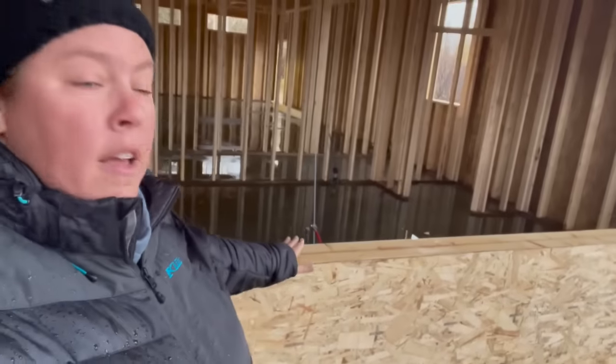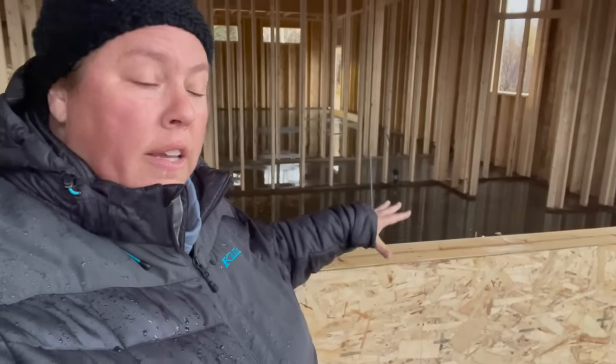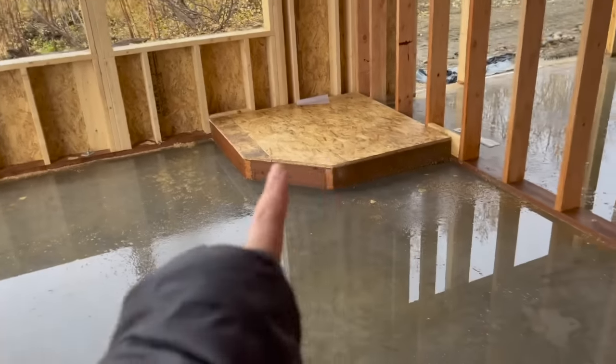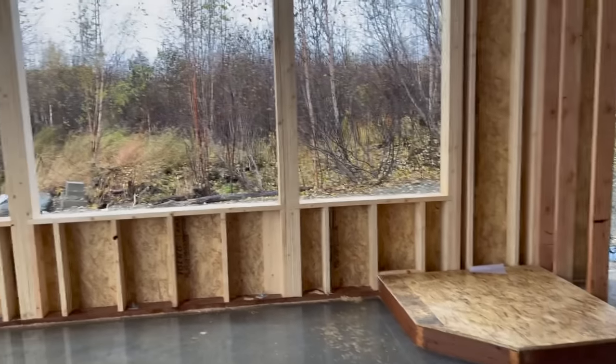A couple other things that the framers did since I did our last little walkthrough: in the kitchen, right here, this is the support wall for our tall island, the kitchen island. We're gonna have one section at 42 inches, and then the regular counter behind it will be at 38. We like our counters 2 inches taller than normal. So that is in place. And then also, we had them build this platform right here. This is what our wood stove is gonna sit on in the living room.